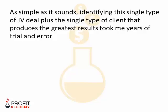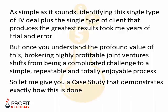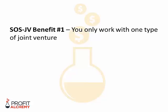As simple as it sounds, identifying this single type of JV deal plus the single type of client that produces the greatest results, it took me years of trial and error to do this. But once you understand the profound value of this, brokering highly profitable joint ventures shifts from being a complicated challenge to a simple, reasonable, repeatable and totally enjoyable process. So let me give you a case study that demonstrates exactly how this is done, and this is a real-world example. So the first benefit of an SOS JV is that you only work with one type of joint venture.